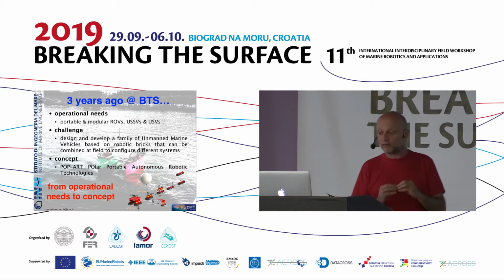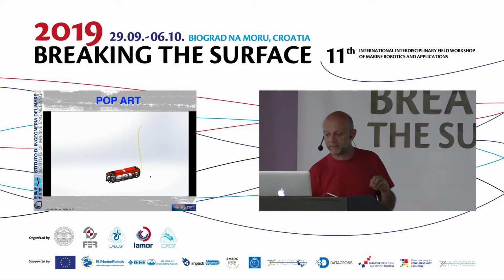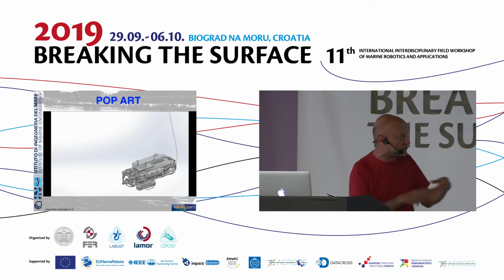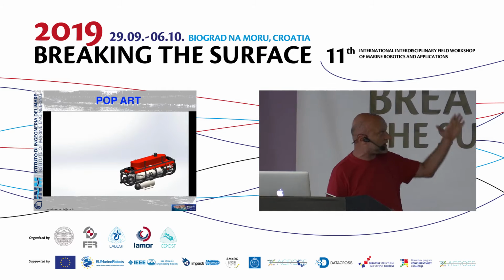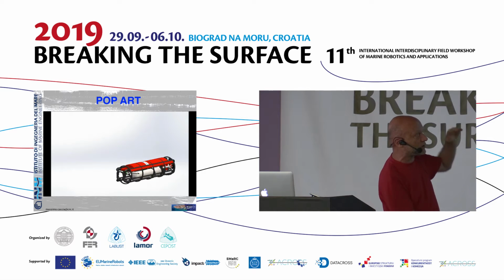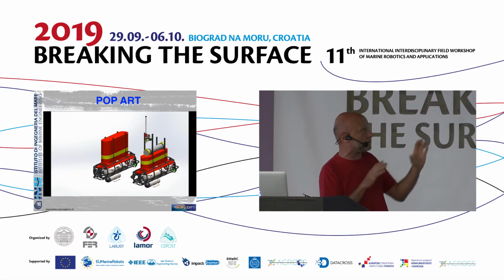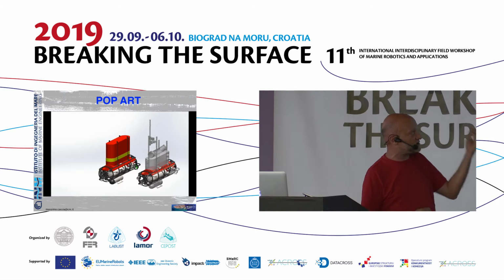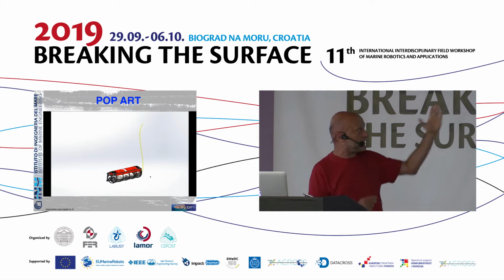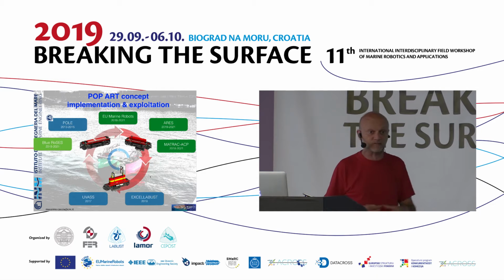So we could move from a specific operational need to a more generic concept of a vehicle that started as an ROV, a torpedo-like ROV, an open frame where you can change and mount different devices. And you can upgrade it: removing the cable, putting batteries on the bottom, and communications on the top, an acoustic modem, you have an AUV. If you put GPS and Wi-Fi on the top, you have a semi-submersible vehicle, and combining two of them, you can have a catamaran. That was the basic idea, and then in the last 3 years we started to exploit it.